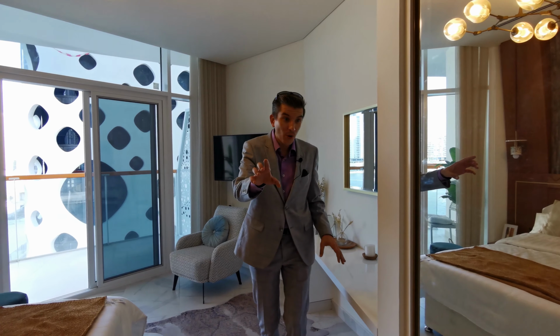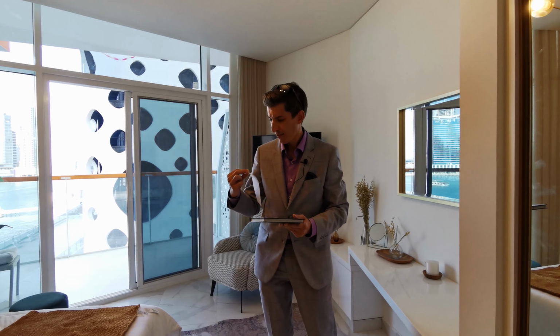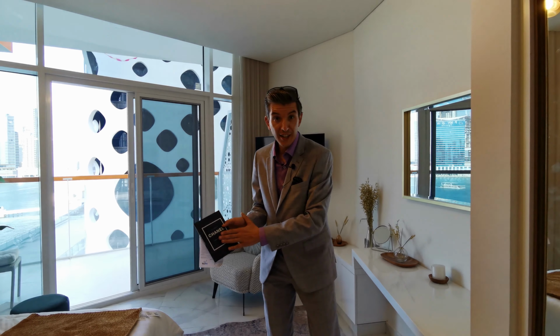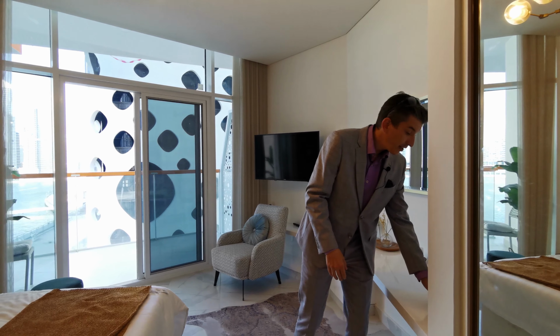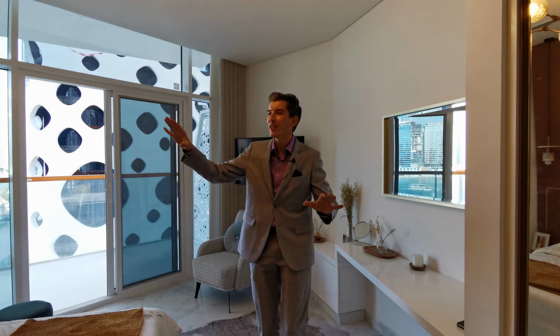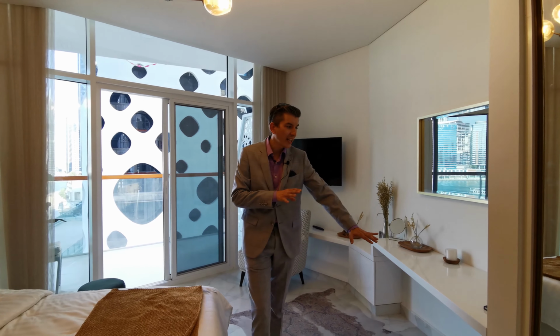Okay, this is the room of Chanel. Check. Essential reading. Chanel, guys. So each room has a different brand. Living room of Chanel, second bedroom of Dior, master bedroom of Chanel again.